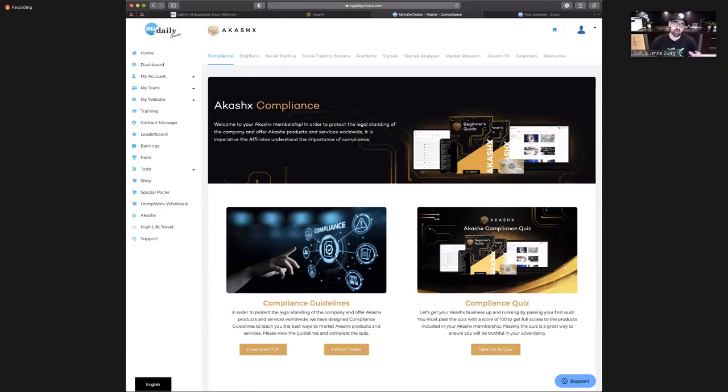So I'm going to make a bold statement, but unlike a lot of the other MLMs in our industry that are literally Ponzi schemes that have zero compliance, that have zero licenses, that have zero regulation, those companies don't usually last in our industry. They usually get shut down. And what we're doing with AKASHX is very different.